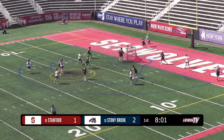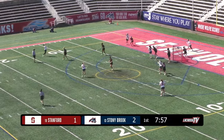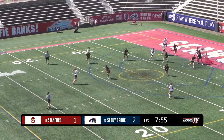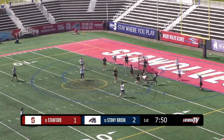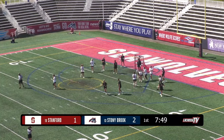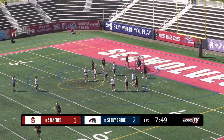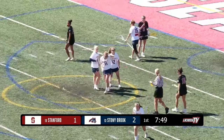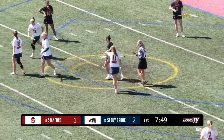They're going to bring it around the back once again. Stanford now doing a good job to not overcommit to a single player, making sure that everyone's covered, making sure the space isn't super open. But here's a cut to the middle, and a foul gets called right before the shot. It looks like this will be another free position coming up for Stony Brook. And as I see a few players going down to be substituted, I wonder if that'll be a player advantage for the Seawolves as well.